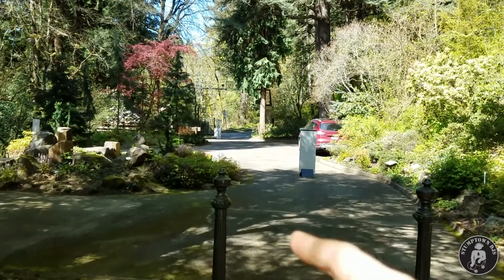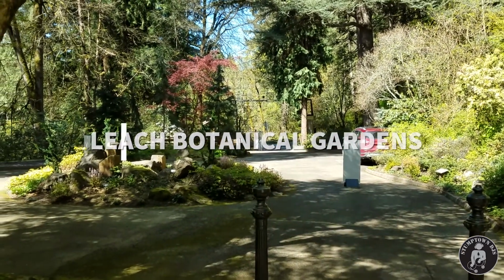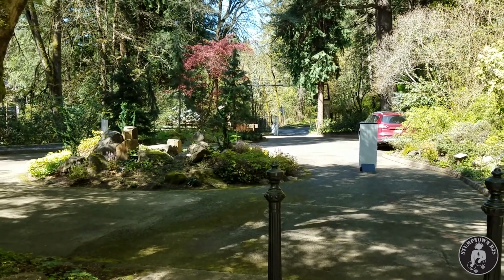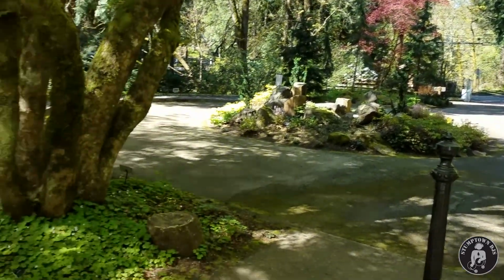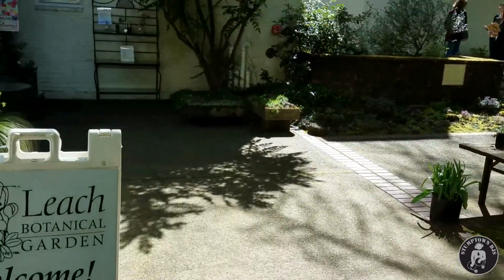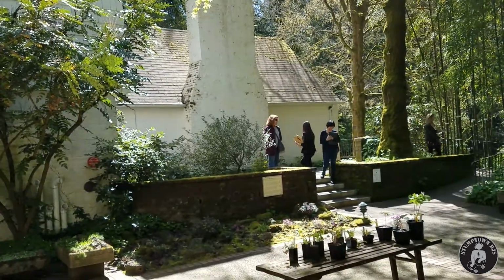So when you come up, this roundabout area is going to be blocked off, and we're at the Leach Botanical Gardens, by the way. When you come up this venue, or this road, you can load out over here. You might need a cart. A lot of times the ceremony is right here, depends on each wedding. And they do it right underneath that, in front of that chimney over there.